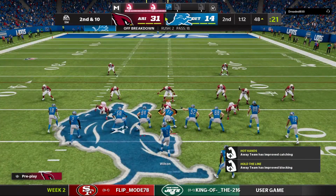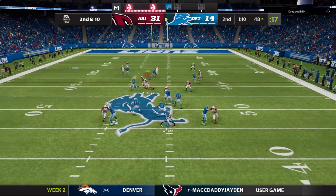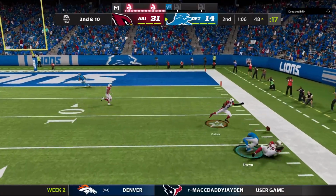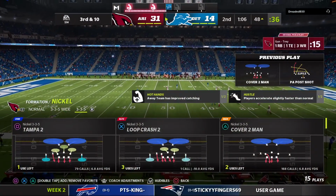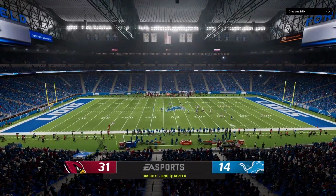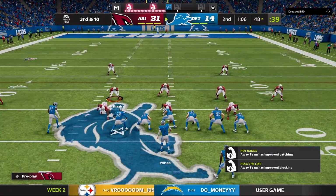After the incomplete pass, here now is 2nd and 10. They go play action with Wilson. He's going to let this one go deep. And this one is incomplete. Feels like they're getting caught in between here because they had incompletions on 1st and 2nd down. Now you got to worry a little bit about the clock because you prefer not to give them another shot here in the first half. But if you don't pick up the first down, guess what? You're likely going to have to.